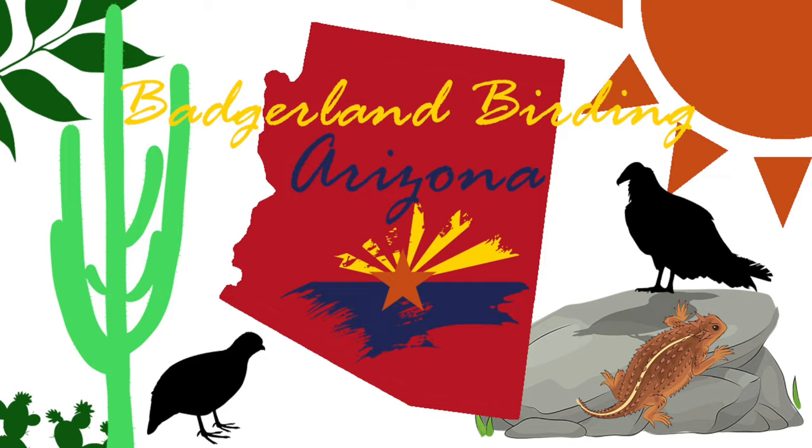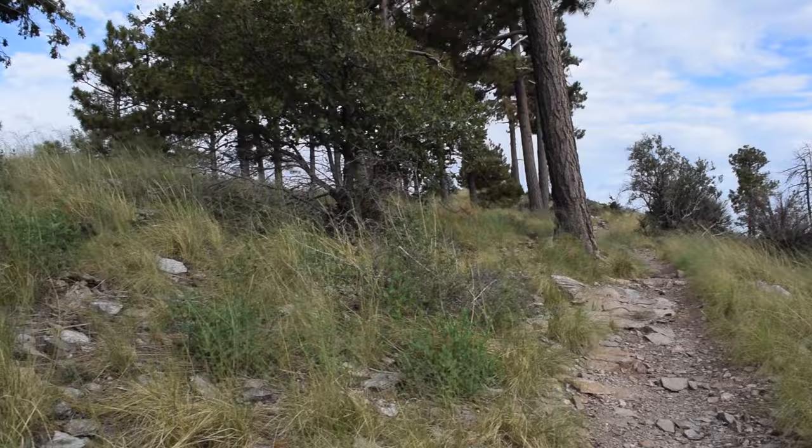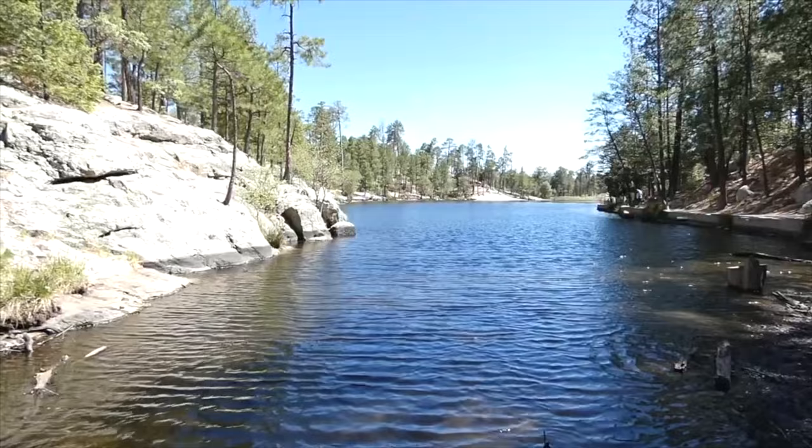Today, I'm in southeast Arizona with my friend Nathaniel, looking for some interesting hummingbirds on Mount Lemmon. Mount Lemmon is the highest point in the Catalina mountain range, with a summit elevation of 9,159 feet. At the top of Mount Lemmon, it can be 20 to 30 degrees cooler than at the base, making it a popular destination for tourists and locals looking to escape the Arizona heat.